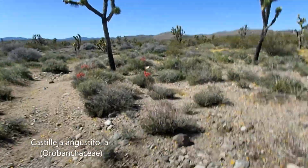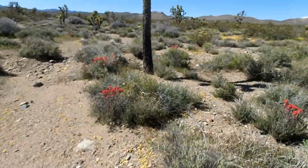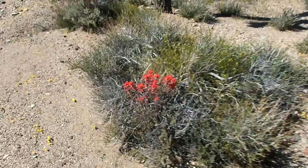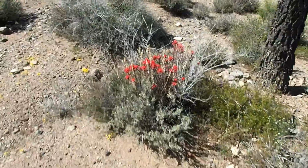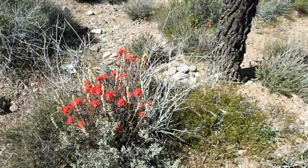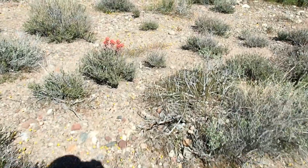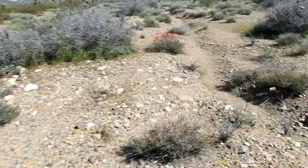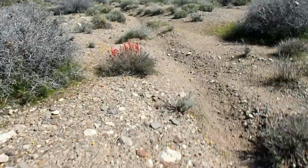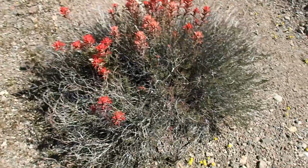It's Castilleja angustifolia. One of the more common bright red paintbrushes of the lower Mojave. Seems like it's parasitizing perhaps a salvia right there and an Eriogonum in other places. But it's clearly closely tied with some subshrubs, if you want to call them that.